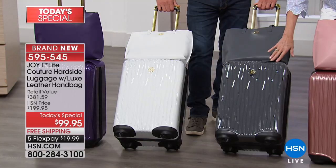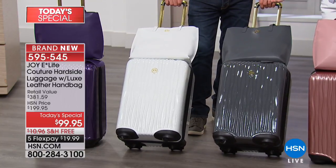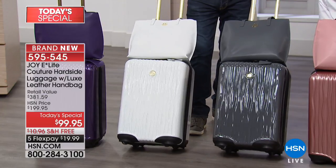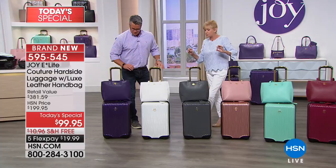So we've got the London gray. How appropriate for this gorgeous day. Again, think of the guy in your life, too, because guys will use this bag. Remember, it's hard-sided luggage, but it's super lightweight and super durable.